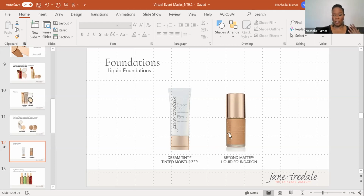It's not like the traditional matte that's so tight that it makes you feel like your face is gonna crack. It's more of a demi matte, so it gives just a beautiful soft focus to the skin. It's long wear, and it actually has a built-in primer. So it's your primer, your foundation, and your concealer.